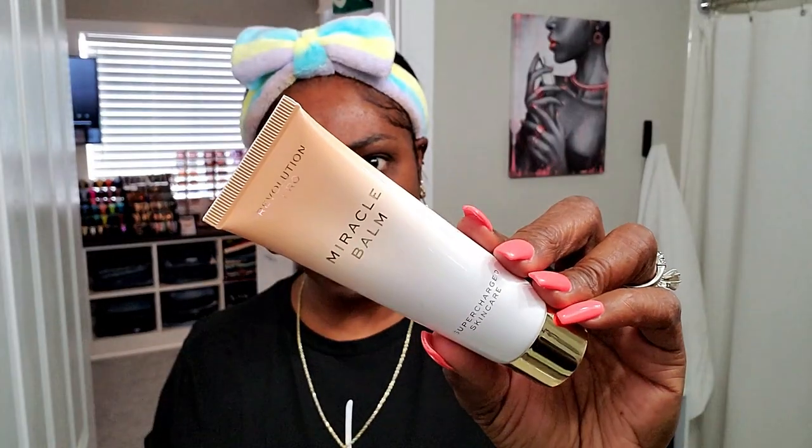But what I did notice was that this Super Dewy Balm is for the face, the lips, and the skin. So you can use this everywhere, all over your body, for a super hydrated, dewy look. So that's the difference with that one. This Miracle Balm is supposed to last, I think, up to 12 hours. So that's what this super hydrating balm is supposed to do.